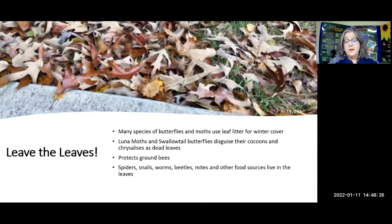And just remember, spiders, snails, worms, beetles, mites are other food sources. Why do we want to keep these things? Well, some of these beetles might be pollinators, but all of these creepy crawly things are food sources for the more attractive wildlife that we want in our yard. It all works together. So here I'm taking some work away from you. Leave the leaves.